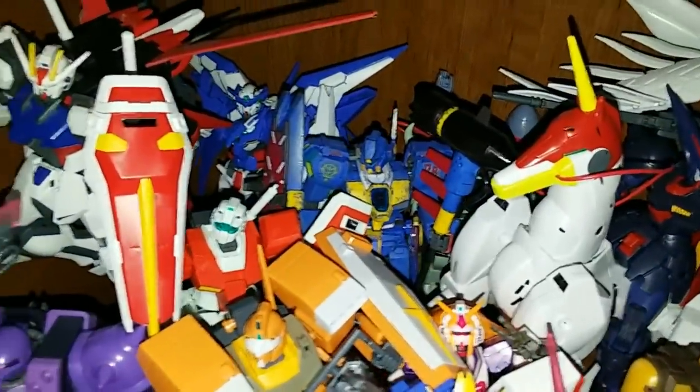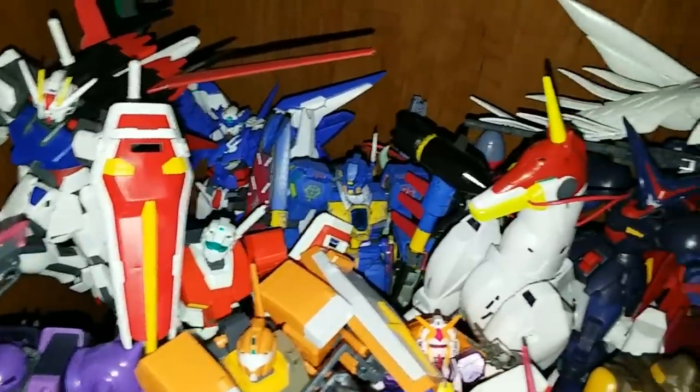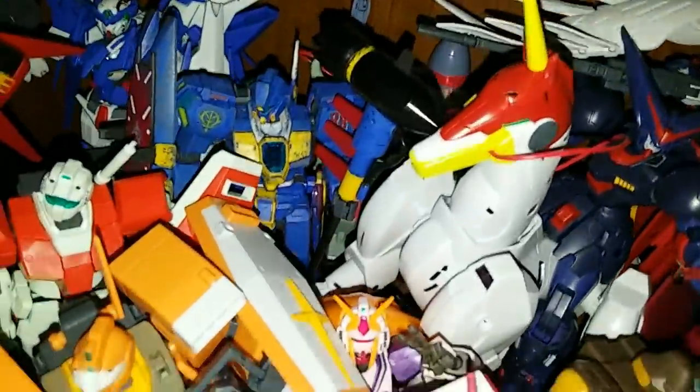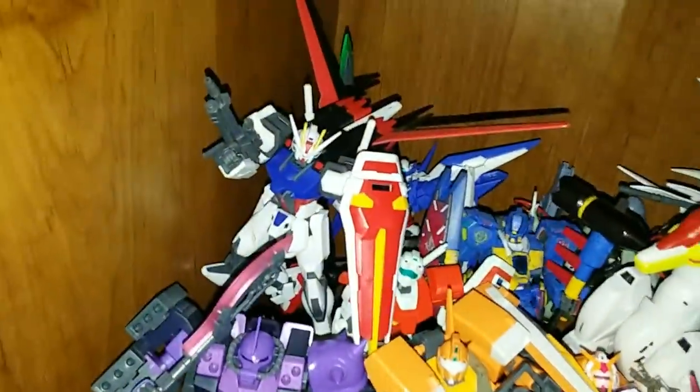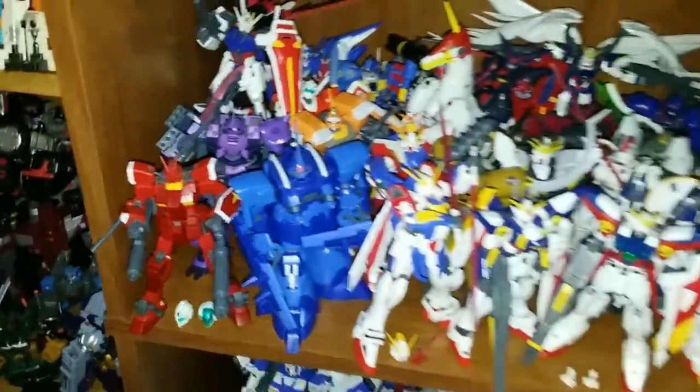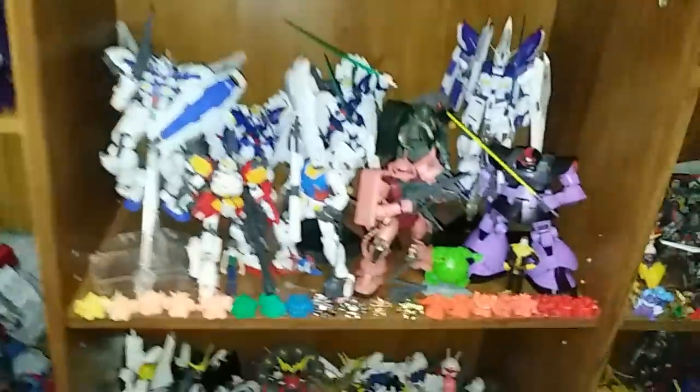Then right there's the Jagan that I was sent in the P.O. box, and back there's a Zaku Warrior you can hardly see. But he's back there, rest assured, there he is. Strike, and then some Build Fighters stuff. That freaking Dom, man, I love it. And down here is the 1/100 stuff, as well as some little Gashapon SD guys I got at the antique mall.